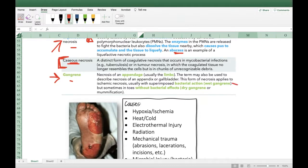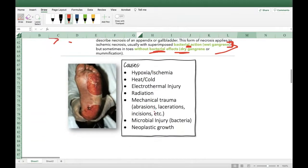The only other thing that I would pull out of this slide for you guys is knowing the difference between wet gangrene and dry gangrene. Wet gangrene being the one that has some kind of bacterial involvement, and then dry gangrene would just be your cell death without bacterial involvement. So for example, with dry gangrene, if you have some kind of peripheral vascular issue and there isn't blood getting to the area and it causes necrosis, we would call that dry gangrene. Whereas if you have some kind of infection that has caused necrosis, that would be wet gangrene. So nothing too complicated there.